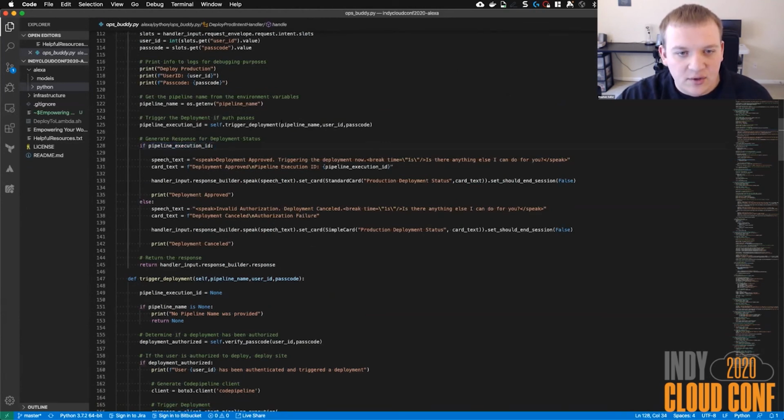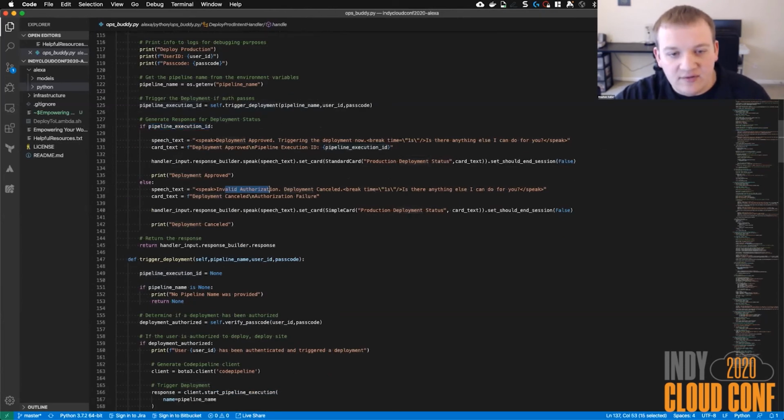If we receive an execution ID from that function, then we're going to build two pieces of information that are going to get output: our speech text and our card text. Our speech text is SSML, as you can see, because it's wrapped in the speak tag, and we're using our break here. This is what Alexa is actually going to verbally say back to us. She'll say deployment approved if we have an ID that's returned, and if not, invalid authorization, deployment is canceled. Is there anything else I can do for you?